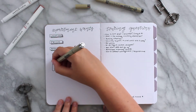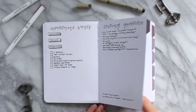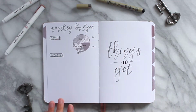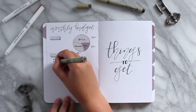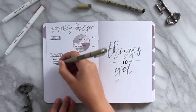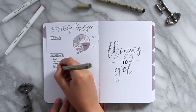The first thing that I did pre-planning spreads to moving out was looking at a monthly budget. Now, understandably, everything that you have to do to live comes with expenses. So things like rent, groceries, telephone, insurance, gas, parking, all of that wonderful joys of adulting is going to be a reality for me in the fall.